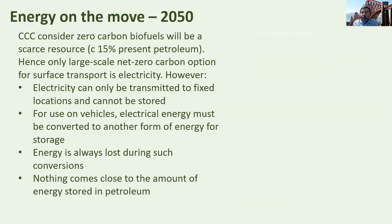The main problem essentially we've got is that if we're going to eliminate petroleum, with the exception of a small limited amount of biofuels, the only other large-scale option we've got to transport energy in large quantities is electricity. But electricity can only be transmitted to fixed locations, and in practical terms, it cannot be stored. It needs to be converted into another type of energy for storage. And the only two options, really, in practical terms, are chemical energy in batteries, or use the electricity to produce hydrogen. And you always lose energy in such conversions. And frankly, nothing comes close to storing the amount of energy we've got in petroleum.